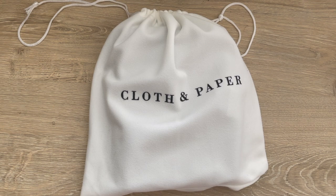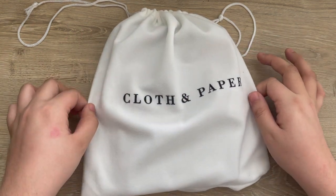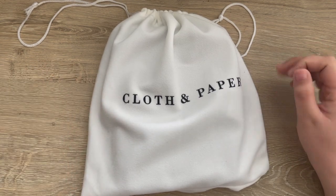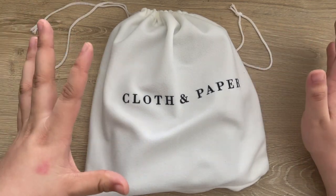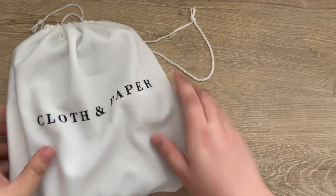Today I will be sharing my latest purchase. So I purchased an agenda cover from the Cloth and Paper Destash group. The one I'm looking at is not available on the website and it's not going to be restocked this year. So on Cloth and Paper's website, they are doing a December 2020 restock. However, it's not going to include the contoured line, and I absolutely love the contoured line.